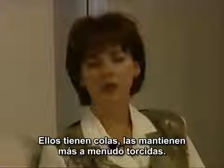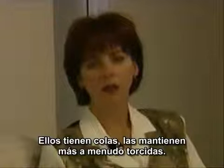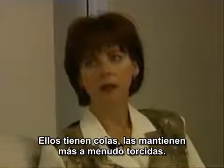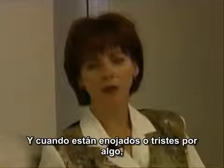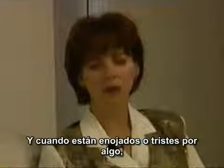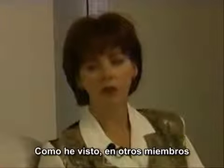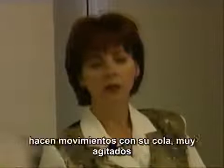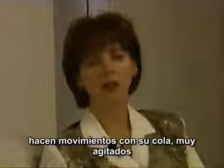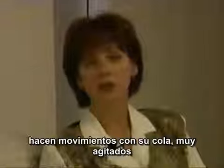And there is a tail, and a lot of times they will keep the tail curled. I've seen her when she's very displeased with something, as I've seen other members like this. This tail is whipped around, very agitated, and she hisses.